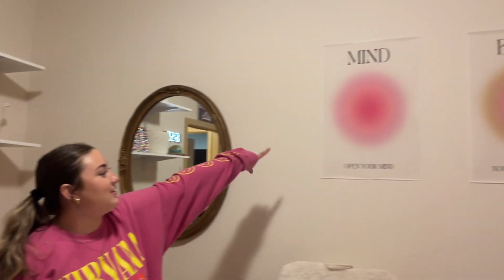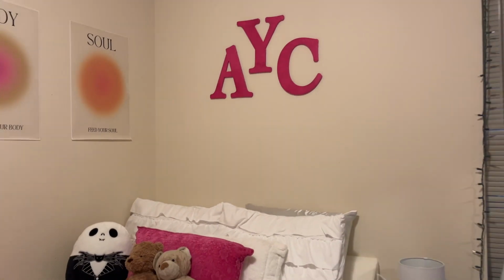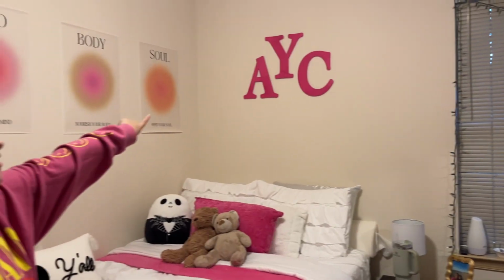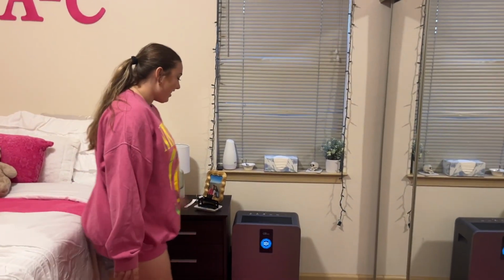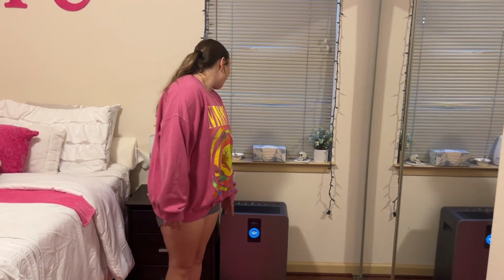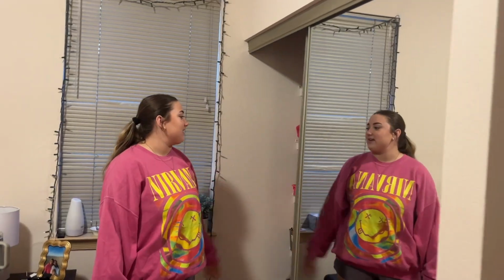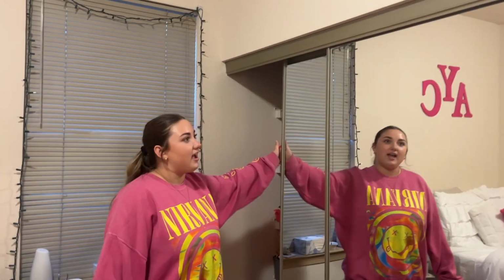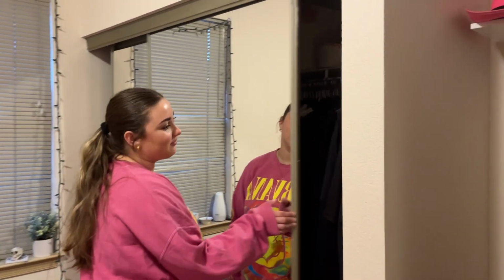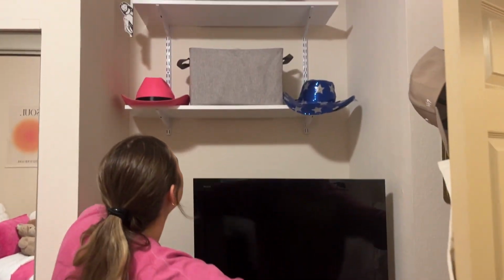And then these posters I got on Amazon. Here's my cute bed. And then those letters I actually painted myself. I got them at Michael's. My little nightstand, air purifier, all my cutie stuff. And then here's my closet. Not that messy, but we have my laundry, snacks, school stuff. And then the other side we just have clothes. Not super fun. And then over here we have some other shelves.